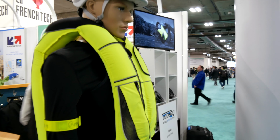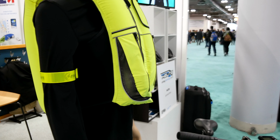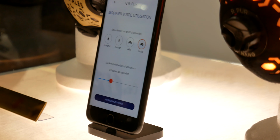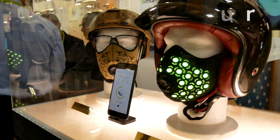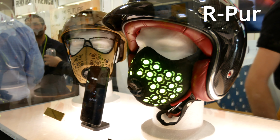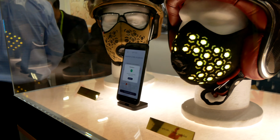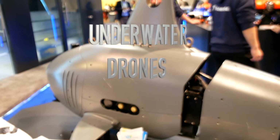Rounding out some of CES's travel products, two other things that I thought would be very useful. One is this chest airbag for bike riders, which works a lot like an airbag in a car. Another interesting product is this air purifying mask that you can wear when you're traveling, when you're riding your bicycle. If you live in a congested area or are traveling to congested areas, this product and the associated app can tell you what the air quality is like and filter some of the smog and the pollution that you're receiving when you're riding through traffic.